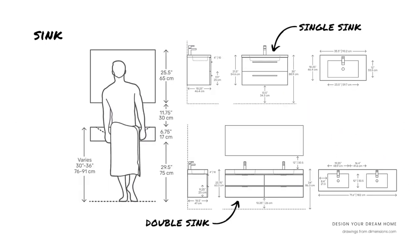Sink. So most of the time you will select your sink at a cabinet shop. They will know exactly the size of the cabinet and what size of sink will work best. If you're doing something out of the ordinary or for some reason purchasing the sink and cabinet separately, make sure you are comparing the sizes.